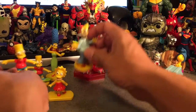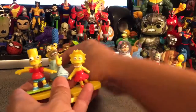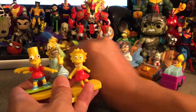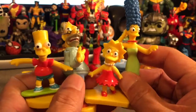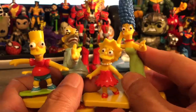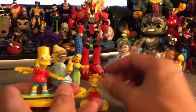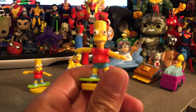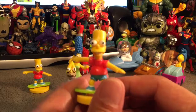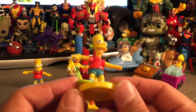So I'm just going to gather these guys up here. These are Simpsons characters, and after a little research, I'm going to leave the other Bart double on the table. Just going to bring these guys up for a closer look. They're depicted really well. These guys are actually Kellogg's figures. That's pretty awesome. You could only find them in cereal boxes, so that's really neat.